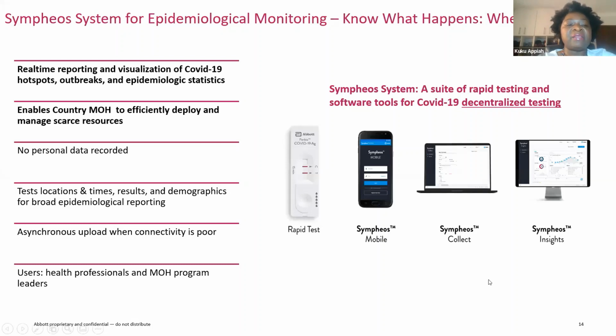I would also like to speak about the Sympheos system for epidemiological monitoring. We need to know what happens when and where. So the Sympheos system is a suite of rapid testing and software tools for COVID-19 decentralized testing. In addition to the rapid test, we have a Sympheos mobile app, and then we have desktop devices that would be utilized by program managers, such as Sympheos Collect and Sympheos Insights. Sympheos provides real-time reporting and visualization of COVID-19 hotspots, outbreaks, and epidemiological statistics, and it enables country MOH program managers to efficiently deploy and manage scarce resources.